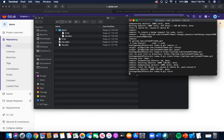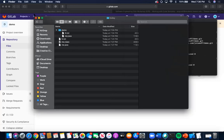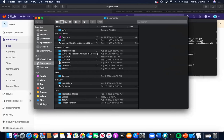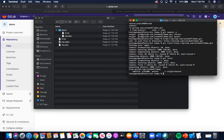Wait a second. There you go. And you can back up. I guess it's really hard to tell because it's the same files that I have in there, but they're there. These commands, a lot of them do the same things.